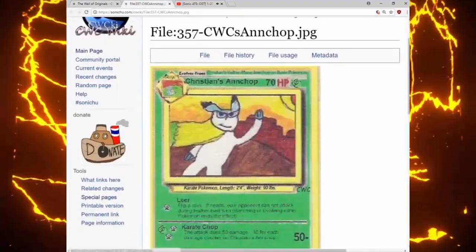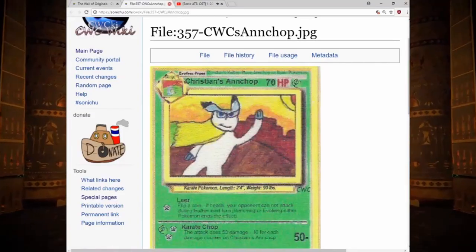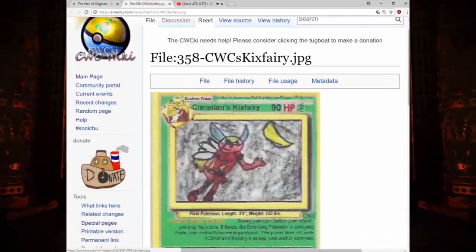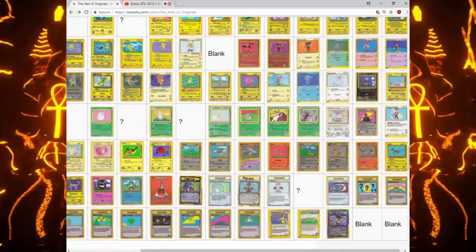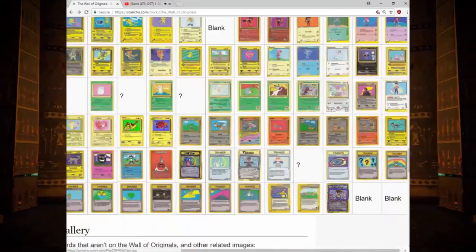Christian's Anchomp, which looks like it can fly. I'm really curious as to why he never used Anchomp in anything. Like, Anchomp seems like something that's original. Why didn't he use it? God, these Christian variant types, I don't care. I'm genuinely shocked that this is all an actual thing. Yeah, this is real. These are real things that Chris Chan made. God, I opened that wrong.